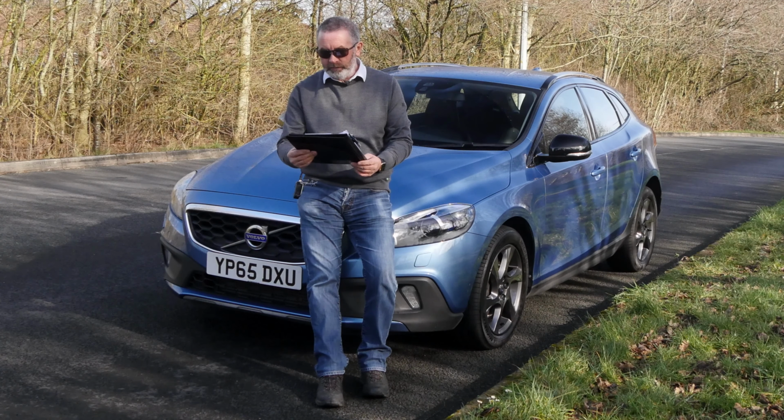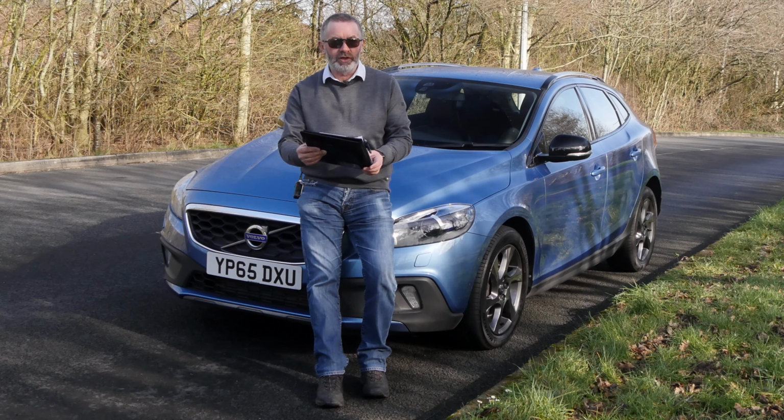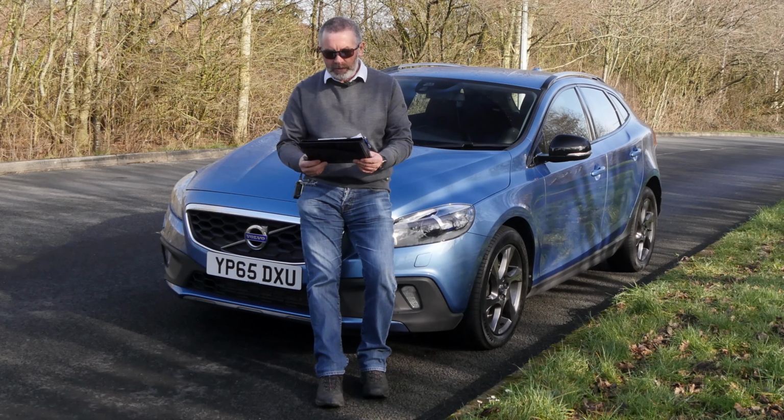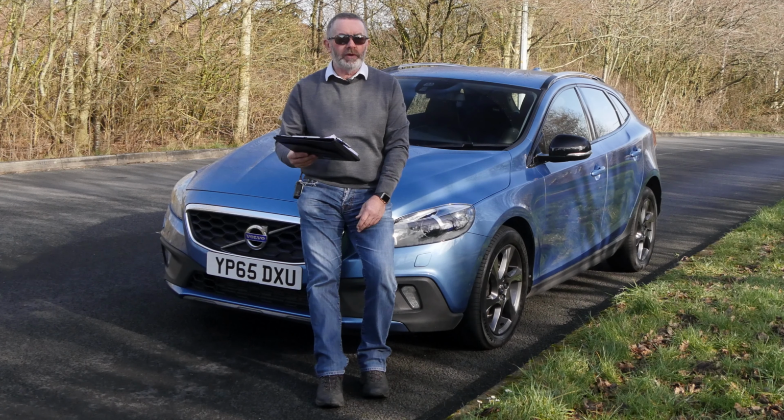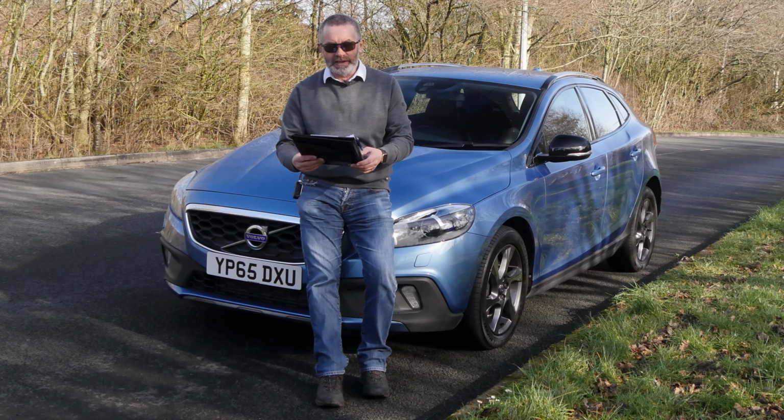Very, very economical. Fuel economy: urban 62.8, extra urban 78.5, and combined is 72.4. 0-60 time of 9.9 seconds, a top speed of 118 miles per hour, out of a 120 brake horsepower, 16 valve engine. Road tax is only £20 a year as well, and this car is MOT till the 29th of 10th 2019.